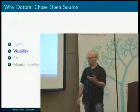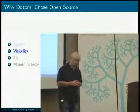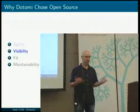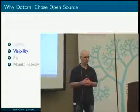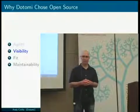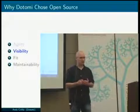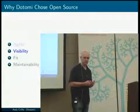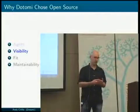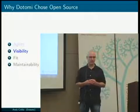So then the second most important requirement is visibility. And this one is fairly obvious. With the open source tools that we use, obviously we've got the source code so we can see what's going on. But you also have visibility into the development process, because you can communicate with the developers very easily, and you can actually commit your own changes. You can make your own changes if you need to.